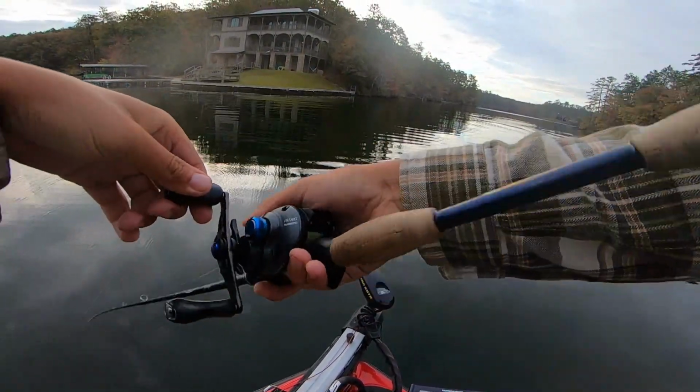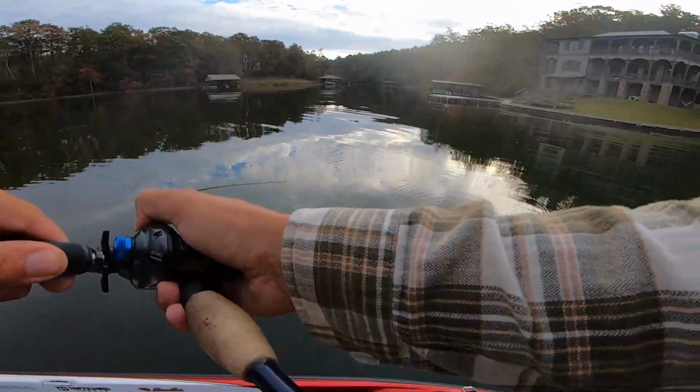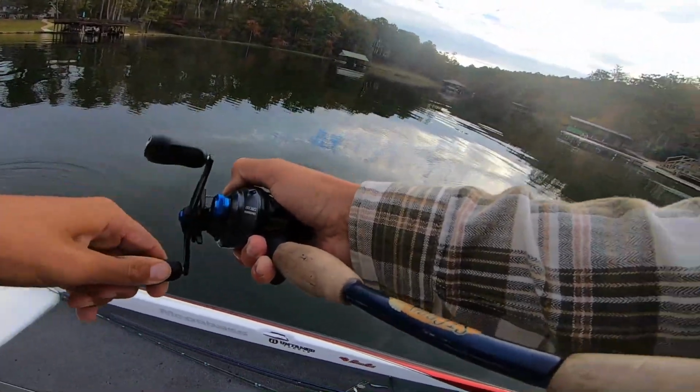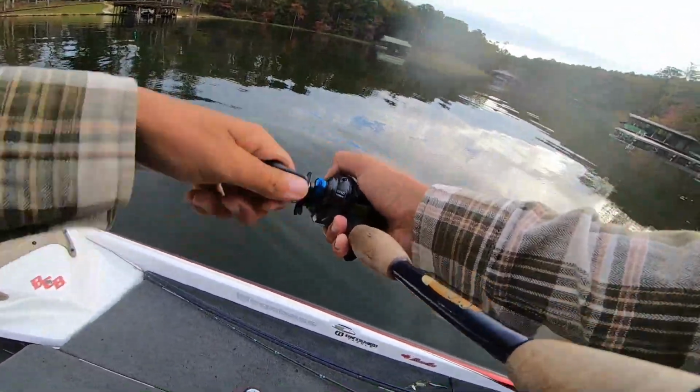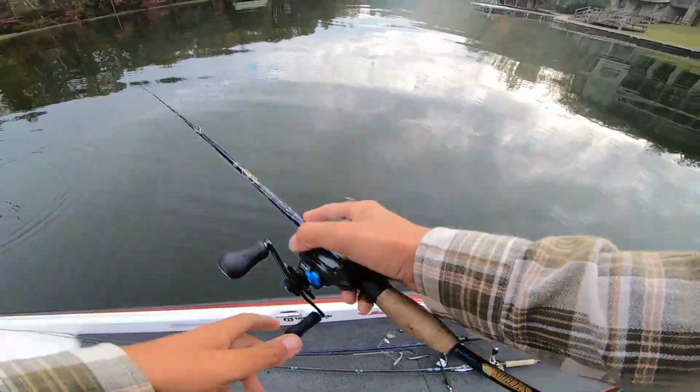Oh, there we go. Oh, it's a big one. Yeah, I said uh-oh, because I turned it and saw LiveScope just light up with fish on my jerkbait. No!